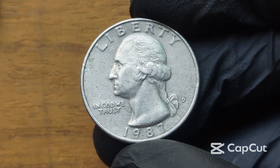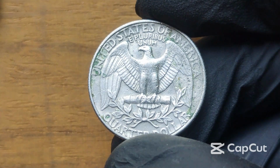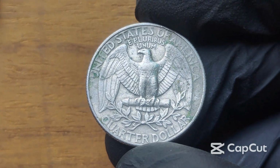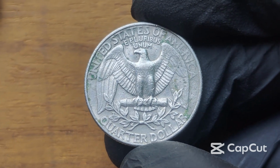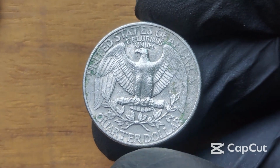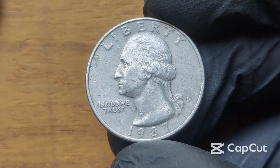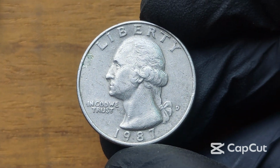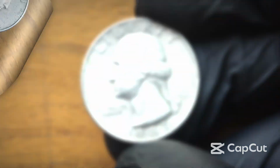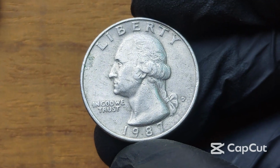The Washington quarter has been a staple of American currency since 1932. The 1987 D quarter, minted in Denver, was part of the standard-clad coinage, meaning it's made of copper-nickel, not silver. But here's the twist. Most 1987 D quarters are worth only 25 cents, maybe up to $1 or $2 in perfect condition. So why did one supposedly sell for $1.6 million?